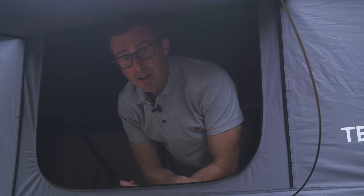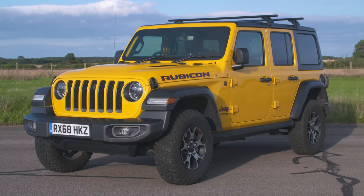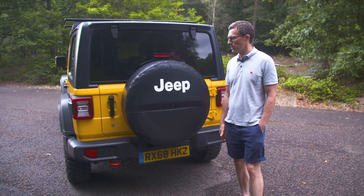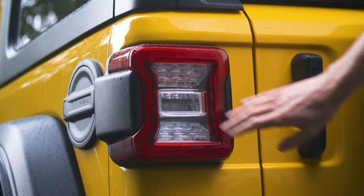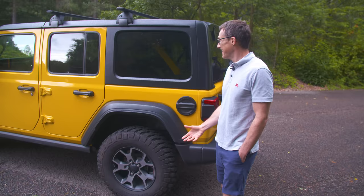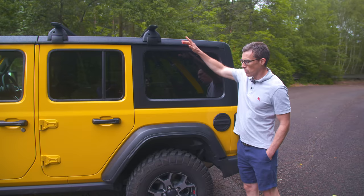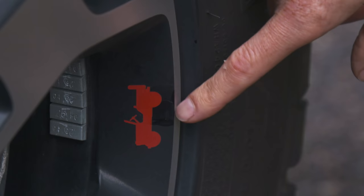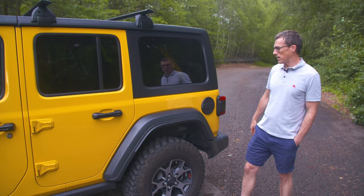Let's start this review by talking about the Jeep's design, because this thing is instantly recognisable, from the big spare wheel on the back, which clearly says Jeep, to the boxy design, the square tail lights. It's super cool, actually. You can get it with this hard removable roof, or you can get a fabric roof which you can fold back. Then look at this, you've got little details such as the Willys Jeep there, and there are many of them dotted about the place on this car as well.